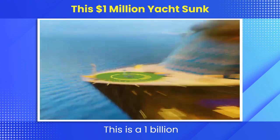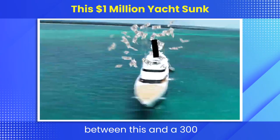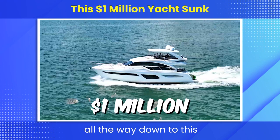This is a $1 billion super yacht, and it's big enough to hold an entire city on the water. How do humans build this stuff? And I'm gonna show you the difference between this and a $300 million mega yacht, a $50 million giga yacht, all the way down to this $1 yacht.